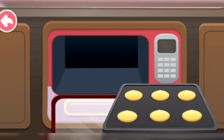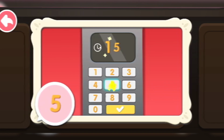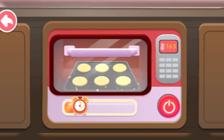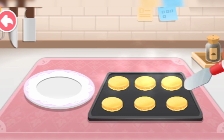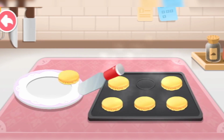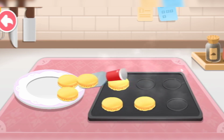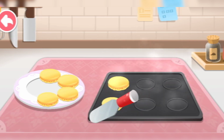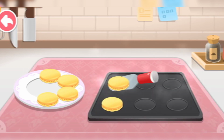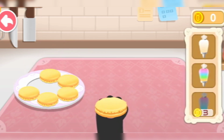Wow! A perfect macaron shape! Let's first set the temperature. Then set the cooking time. Choose the cream color you like.